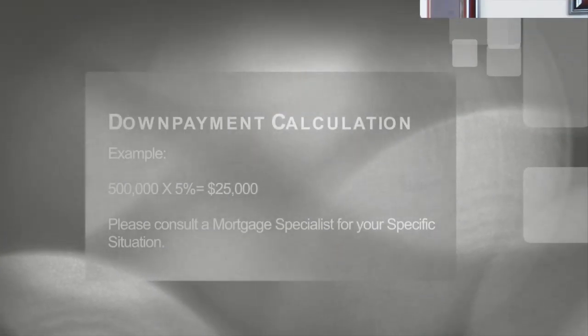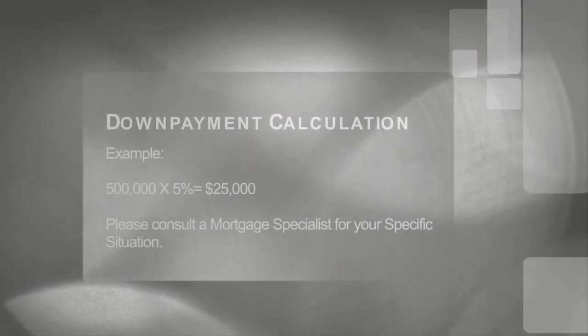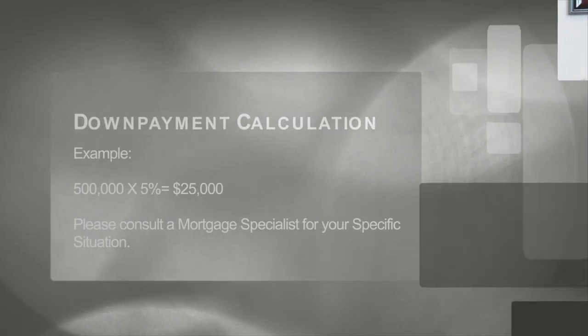Down payment. The minimum down payment required to obtain an insured mortgage is 5%. For instance, in simple math, if the purchase price of your home is $500,000, then the down payment would be $25,000. Now, please bear in mind that the size of the down payment could vary depending on your financial situation.